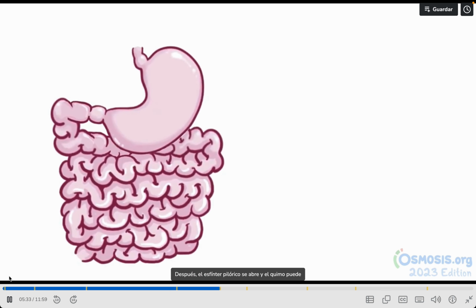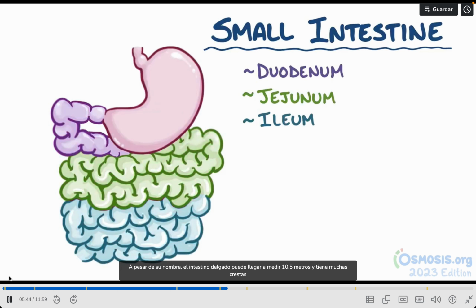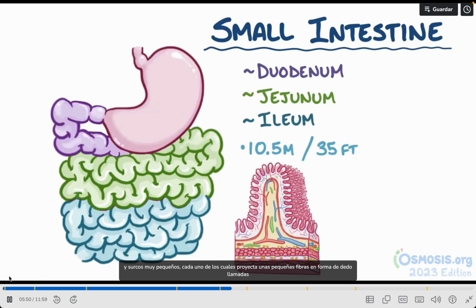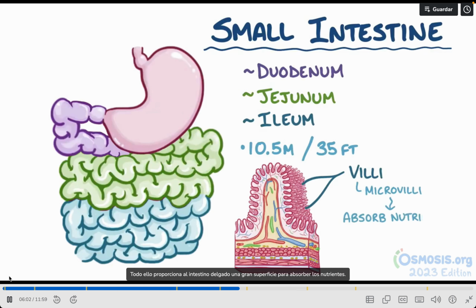Now, once the stomach is done doing what stomachs do, the pyloric sphincter opens, allowing the chyme to pass into the small intestine. The small intestine has three parts: the duodenum, the jejunum, and the ileum. And despite its name, the small intestine can be as long as 10.5 meters, or about 35 feet, with lots of tiny ridges and grooves, each of which projects little finger-like fibers called villi. And in turn, each villus is covered in teeny tiny little microvilli.